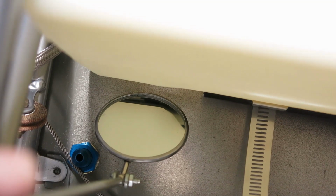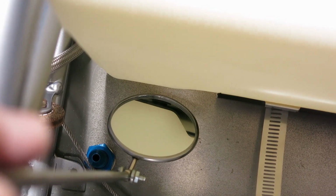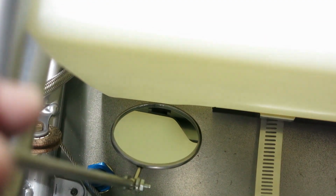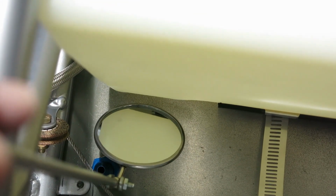Now you can see that the tank is a little, I think the tank's a little forward. Well, I think the tank does sit further forward than from what the book has, or where they show it sitting. So we're going to move that hole up forward probably by about a half inch.